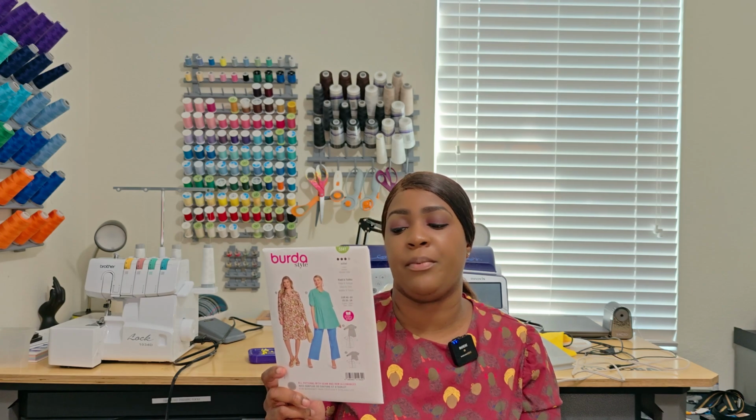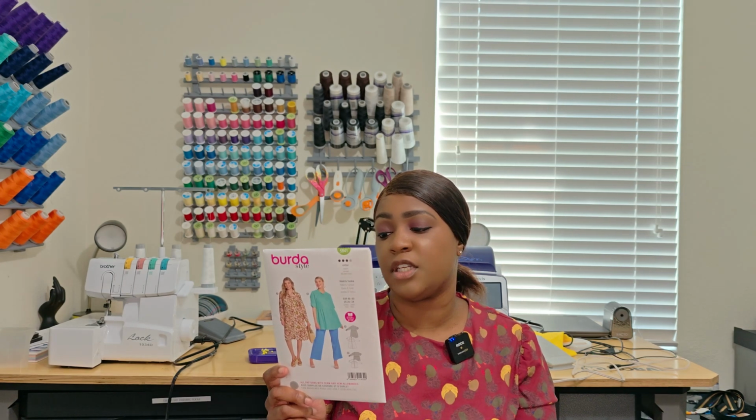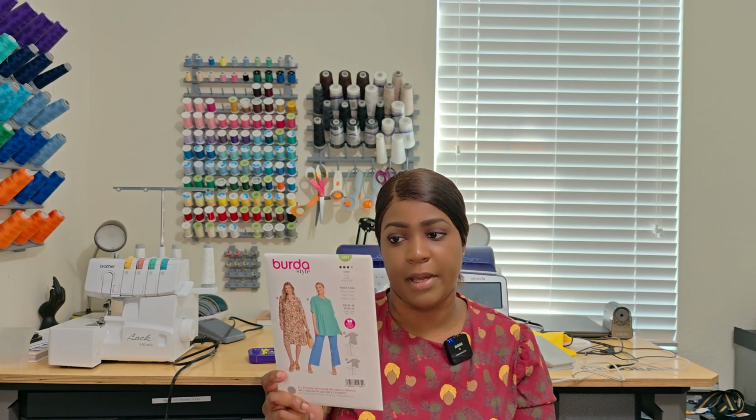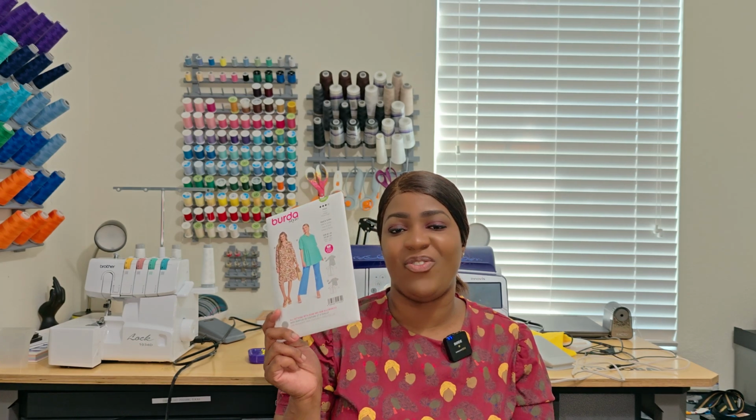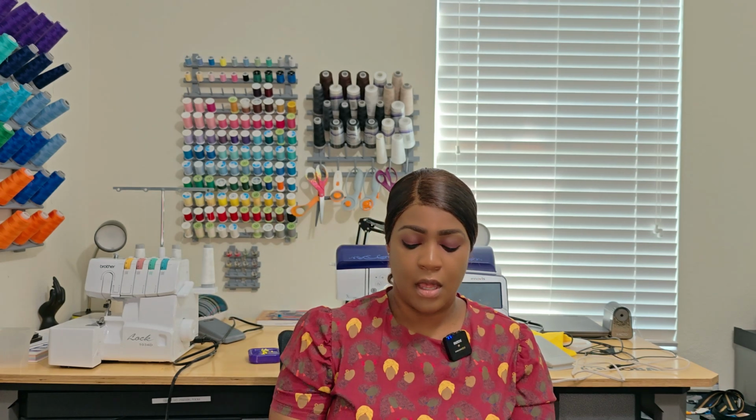You can use cotton fabric, cotton blends, viscose, or rayon challis. For this one, you will need some buttons. Don't forget about that. But this is $58.41. And I think this one is an average to sew pattern, but once again, it's $58.41.